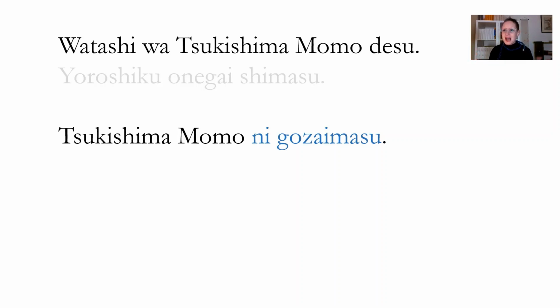If you were here at Cambridge doing your second year with us and choosing classical Japanese, you would understand where it comes from. But I can't go into that amount of detail today. The point, though, is that this, which is a very polite copula, a very polite way of saying I am, you are, he is, etc., becomes ni gozaimasu, which is even more polite. By using ni gozaimasu, you really put yourself down and put the other person, your interlocutor, above you in terms of social differentiation, and therefore show respect. Tsukishima Momo ni gozaimasu. So I could say, Laura Moretti ni gozaimasu.